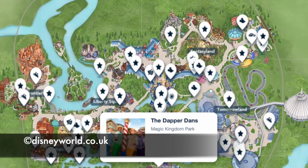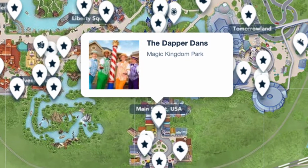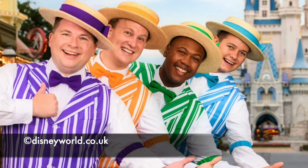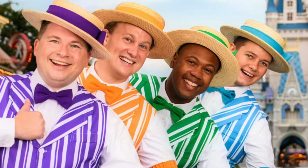Number 30 is Dapper Dance. This is the barbershop quartet on Main Street, USA. I haven't really actually had the chance to sit down and watch these, if I'm perfectly honest. I know that it's a good chilled out, slow down, take a moment, remember where you are sort of moment. And you get a drink or a snack and you just enjoy the time being on Main Street, USA. And I think that might be something I do next time.